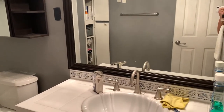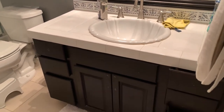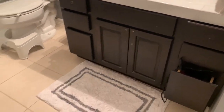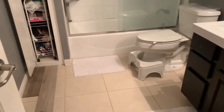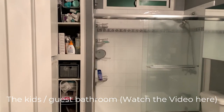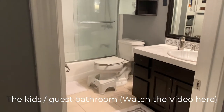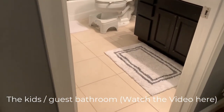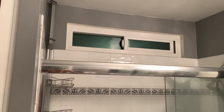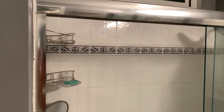Hey, everybody. We are in for another makeover. This time it is our master ensuite. And it has not been touched, I guess, since our last bathroom remodel when we had the leak. We did do some enhancements to this one, like new paint. I gel finished the cabinets there, that dark brown. But other than that, it's pretty much been the same since we moved in.